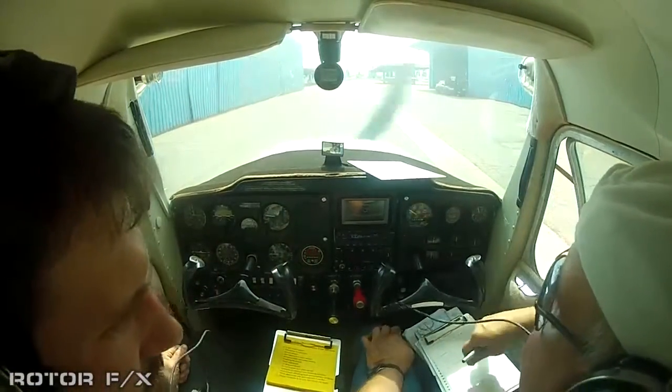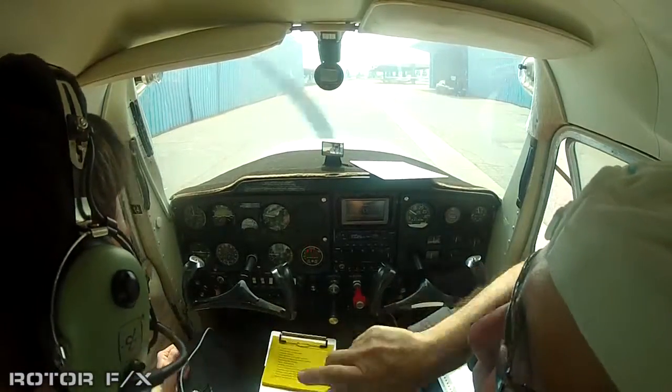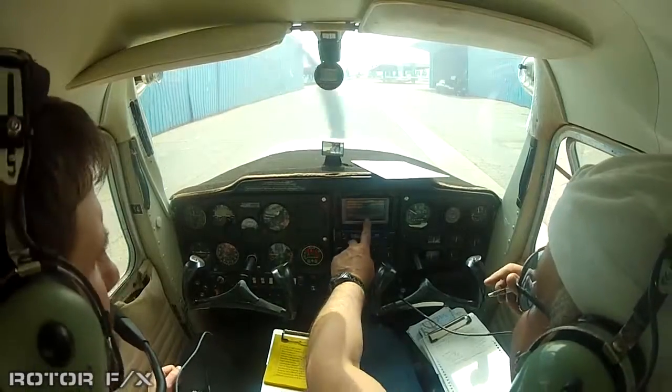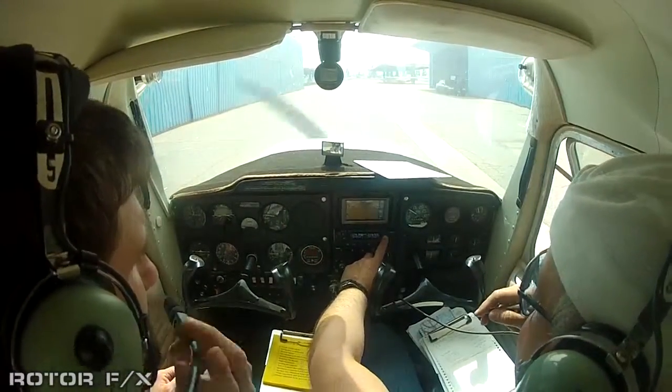One, two, three, four. Put this right there. Say 1, 2, 3, 4. 1, 2, 3, 4. Loud and clear. And this is a GPS thing we don't need for this trip, but I'm going to set it anyway.